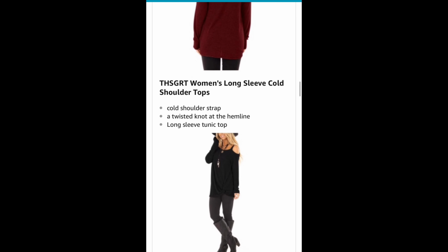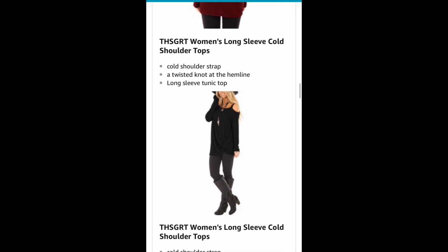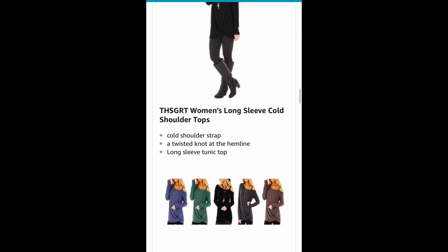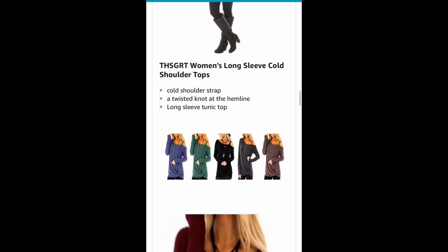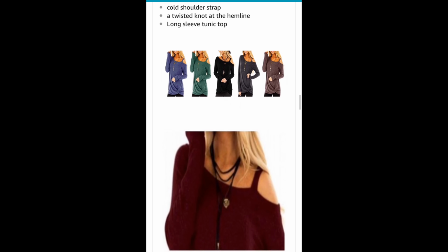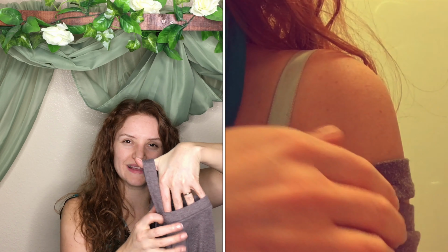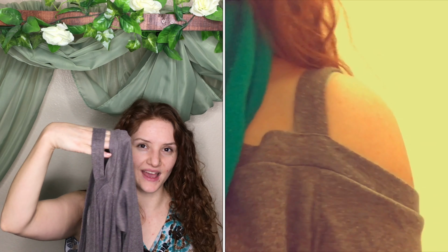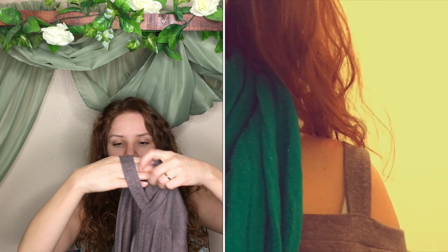One thing that drew me to this shirt that I really liked when I first saw it was this strap on the shoulder. Now, this is probably the biggest downside to this. When I wear this, I can't use the strap because it always falls down. It does not stay on the shoulder at all, and it will just bunch with the sleeve.